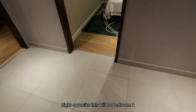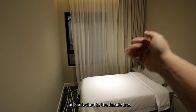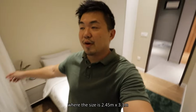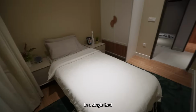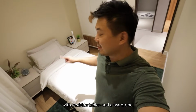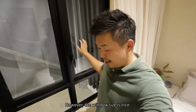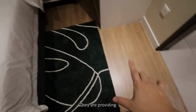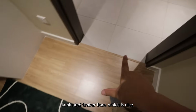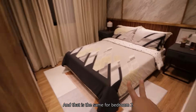Such a huge strength. Right opposite this will be bedroom 1 that is attached to the facade line. This is a little bit smaller, where the size is 2.45 by 3.1 meters. So you can squeeze in a single bed with bedside tables and a wardrobe. However, the window size is nice. And let's just check out the lock. Solid. Then the floorings for bedroom, they are providing laminated timber floor, which is nice. And that is the same for bedroom 2 on this side.